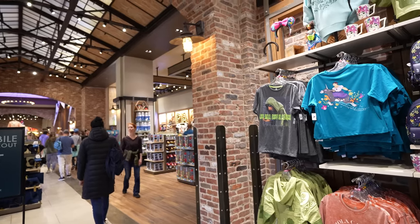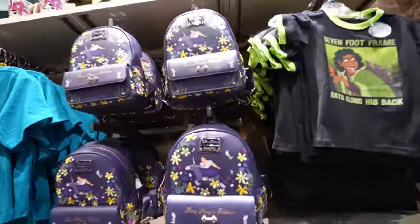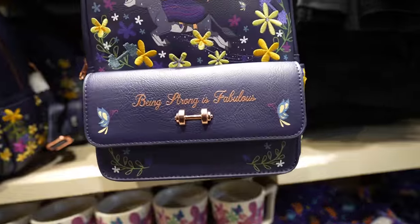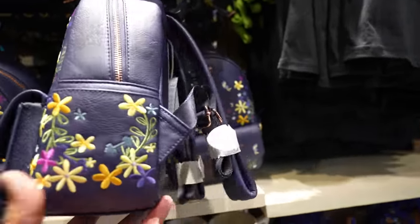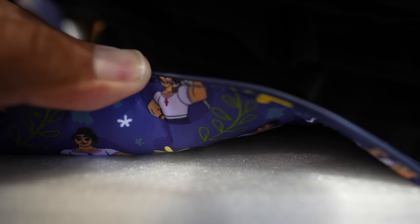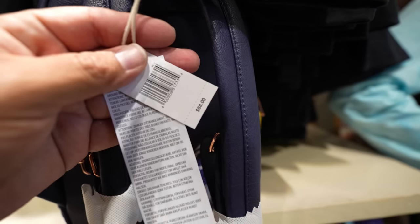So now we're on that wall between room 4 and room 5, and it looks like they have a new Loungefly bag. This one's themed to Encanto. Being strong is fabulous. It's kind of nice. I like the dark blue. Here's a look at the back. And then I'm really interested to see what the inside looks like. Let's see. Oops. Here's a look at the inside. It's okay. This Loungefly is $88.